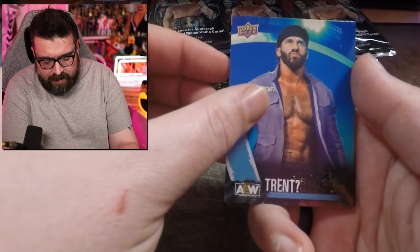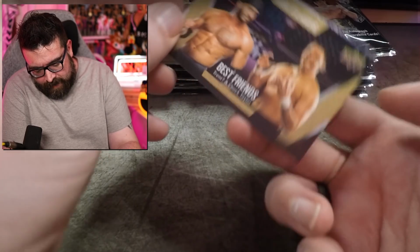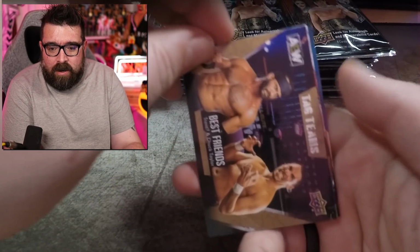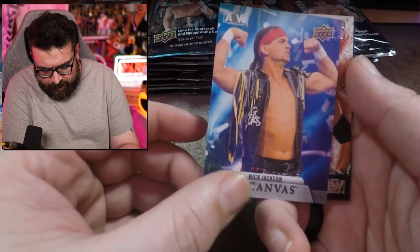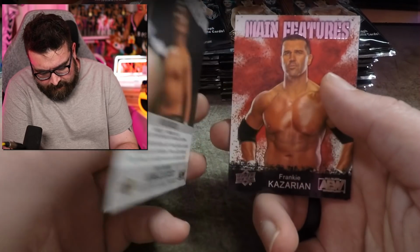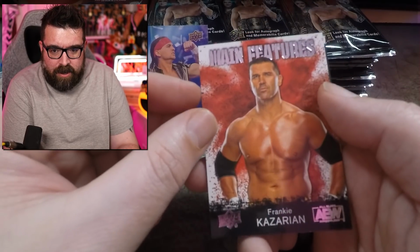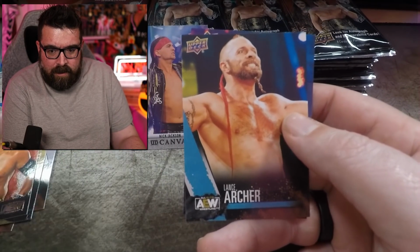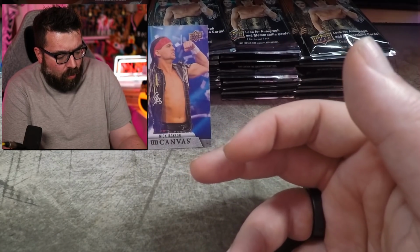We have another Trent, our first double, and another Paul Turner. We've then got the Best Friends as a tag team, which I've got like a Trent collection starting here. We have a Nick Jackson canvas card, which is like a textured card. That feels very snazzy. I feel like that's something that probably needs a sleeve. It's got a nice texture on it. We have a Frankie Kazarian main features, another Lance Archer, and then another Arn Anderson. We're getting some doubles already.